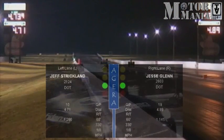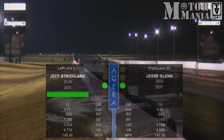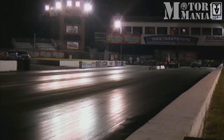Yep, there we go. It was over just about the hit. Jesse Glenn missed it big time. He was 42 on the tree. Jay Strick was 9, 29, whatever that is. Margin of victory, 12 thou. 38 thou package. 12 thou margin of victory. 38 package takes the win in round 4.